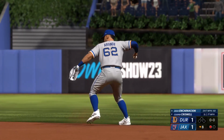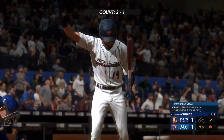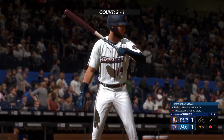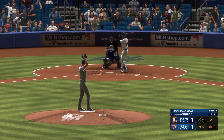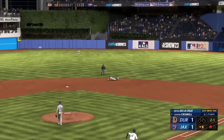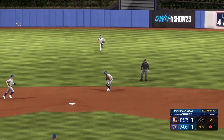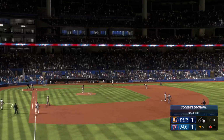Now back, left fielder, Brian De La Cruz. And here is Brian De La Cruz. Up the middle. Dives, but it kicks off his glove. He decides to eat it. He's in safely, and now there's a runner at first.